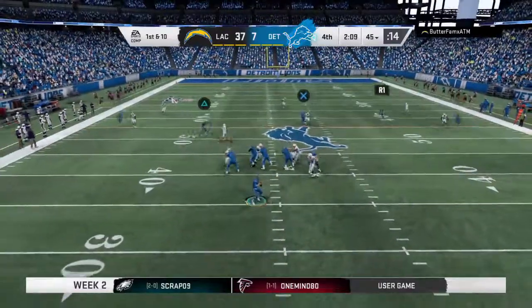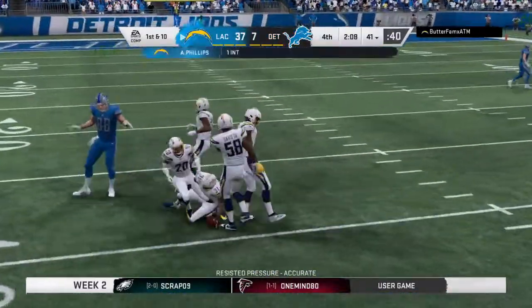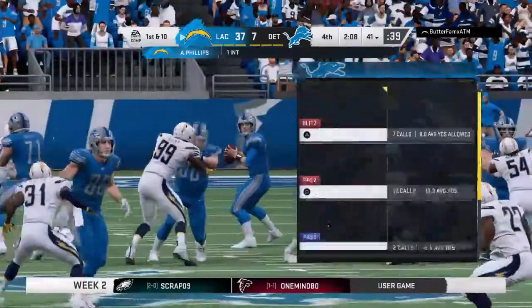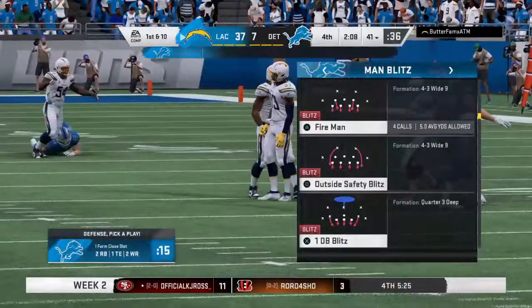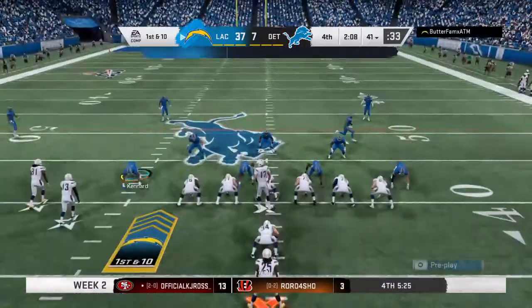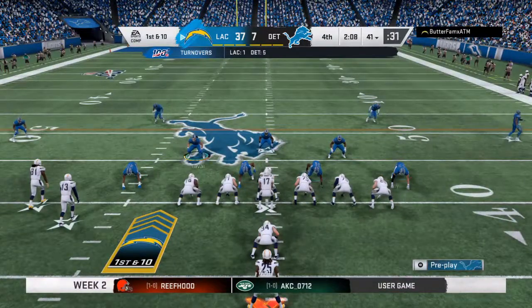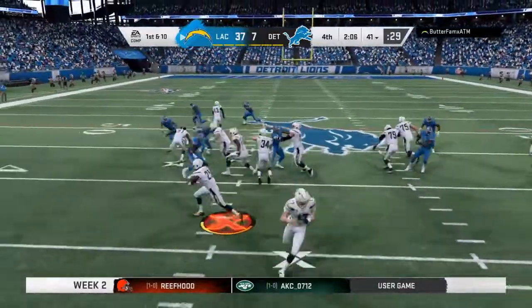On first down, Stafford here. And now here is another interception. Picked off by Adrian Phillips. The interception woes, they just continue to mount. He's thrown 5 picks. At this point, you've got to be thinking, is it something between the ears? I think a confidence hit does occur once you start getting those numbers up there a little bit.